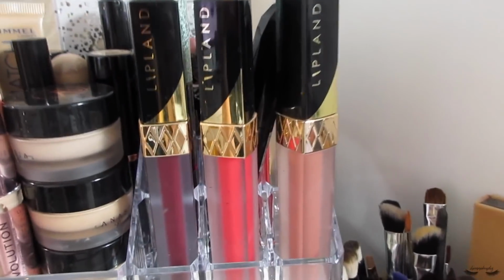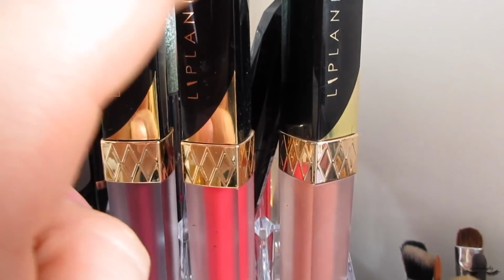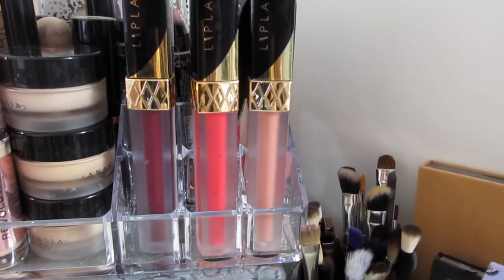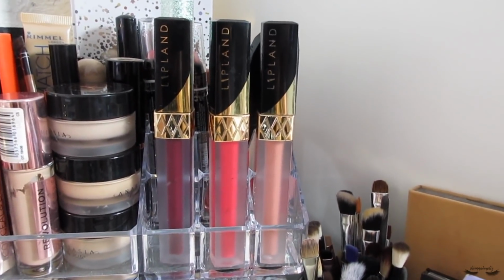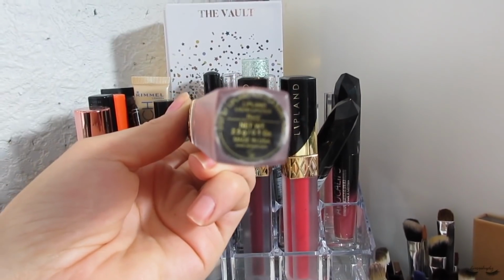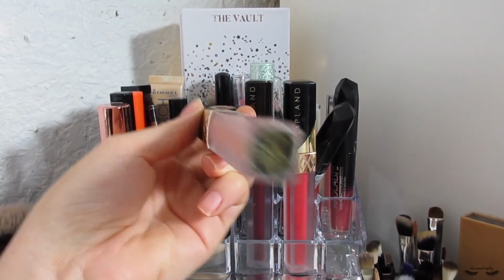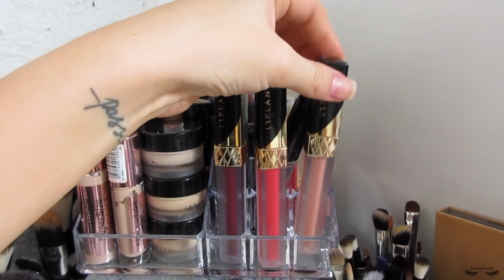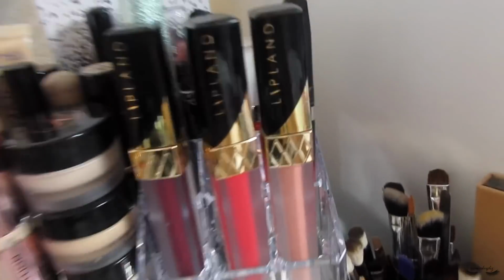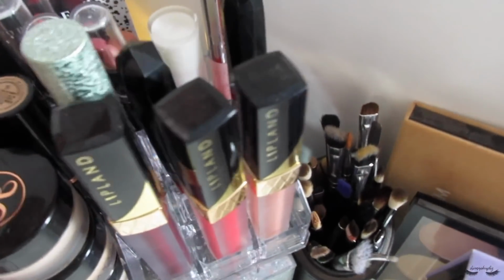In the front I have these 3 Lipland Cosmetic liquid lipsticks. They're all in collaboration with Amrezy. If you remember, she collaborated with them a few years ago. I think this one is literally called Reezy. So yeah, this one here is literally called Reezy. I don't know if it's going to focus, but it's a really pretty nude. I don't think you can get them anymore, but I'm sure you can find similar colours. Then I have 2 of the old school Rimmel Apocalypse lip pencils.